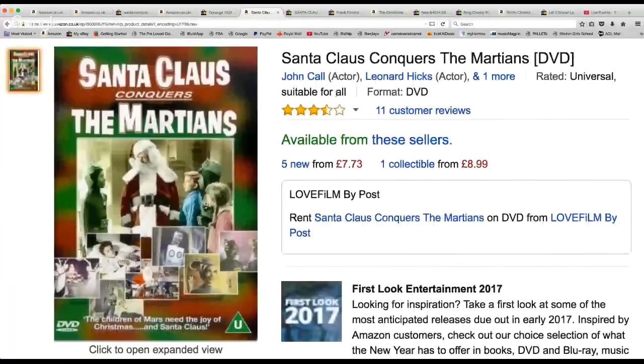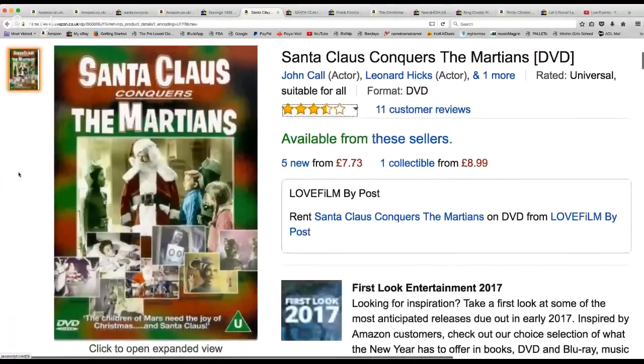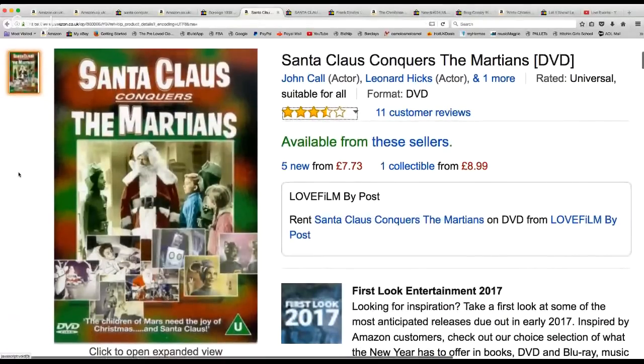So that one, now, it does have a different cover. This is the product page for it on Amazon, but they have a different cover art, but it's exactly the same film. I wouldn't have a problem sending that in. It's exactly the same in every other way, apart from a slightly different cover image.